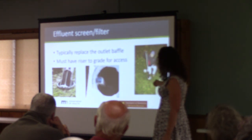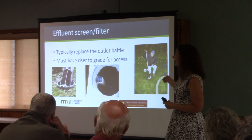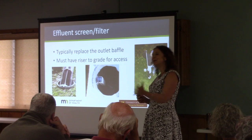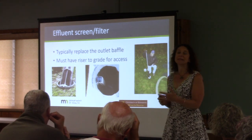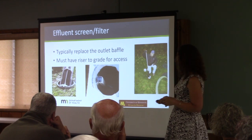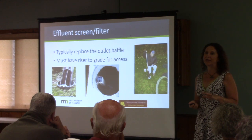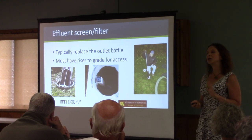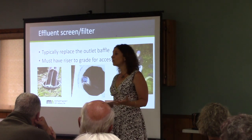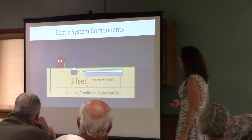So here again is pulling the screen out, and I do have pictures later showing that, but it has to be cleaned. How often it has to be cleaned, we'll talk about too, but it relates highly to use, and screens need to be cleaned more frequently than your septic tank needs to be cleaned. So they replace the outlet baffle, and you have to have a riser at grade because you need to be able to access that year round. The problem of it needing to be cleaned could happen in January when the ground is frozen, so we don't want to have to dig through frost to get to it.